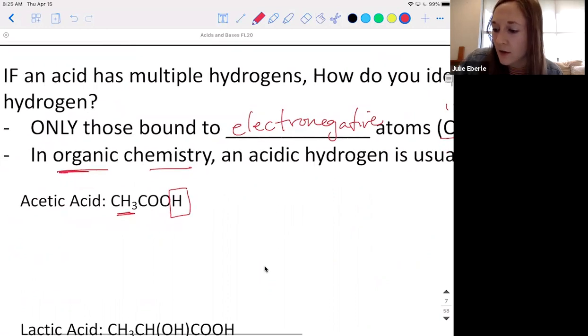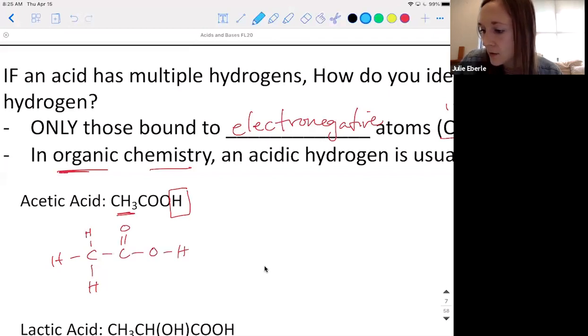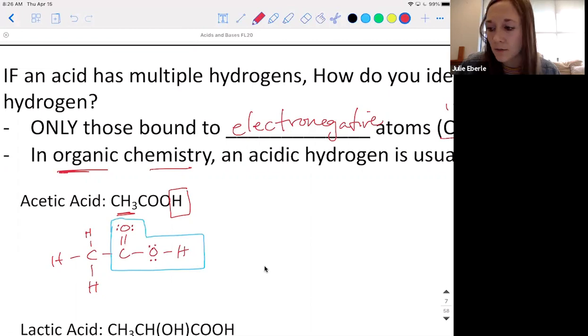So if we draw out the Lewis structure for acetic acid, it looks like this. I'm going to box in blue here the COOH. This is how they look. You have a carbon double bonded to an oxygen, and you have an OH group. It's this hydrogen right here that's acidic. That is the one that's acidic. The other hydrogens are not acidic.